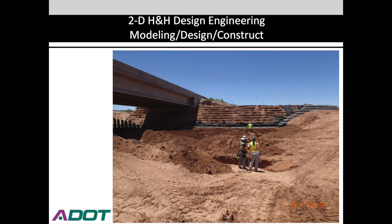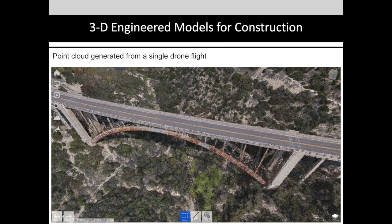So it's one of our very first efforts where we took science and technology, modeled it, and worked with the design team. We didn't change the design. A lot of these things were already baked in the cake, but we wanted to test a proof of concept to see the alignment of the gabions relative to that erosion change mapping. So I'll just finish up here.